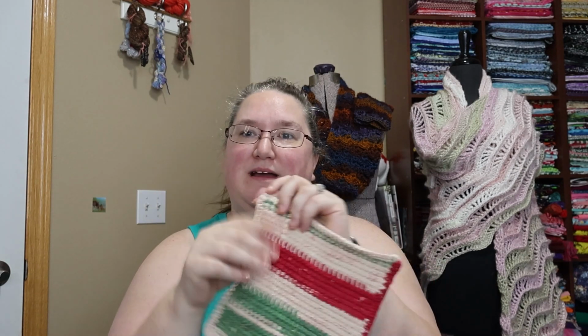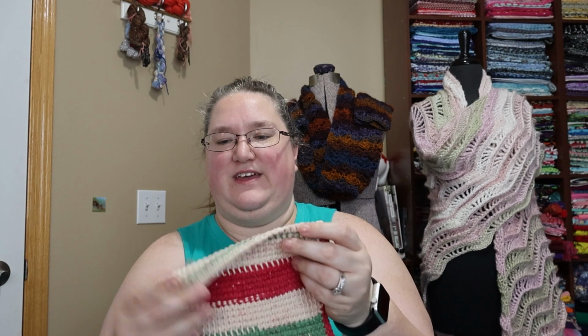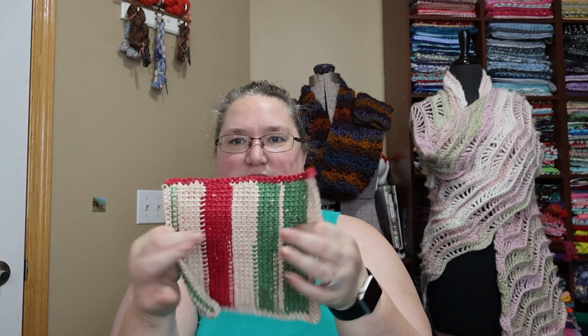And this is just one single round of single crochets around it. If I had gone more, it might have pulled it a little more and done a little better with this. These two ends will always curl the worst. It's just the nature of the purls on the back. So I'm familiar with that from knitting. That I totally get that.